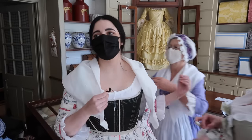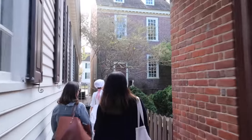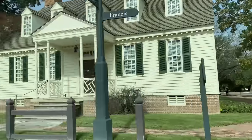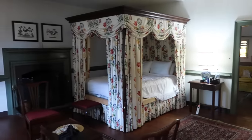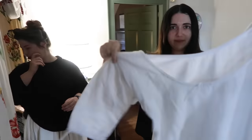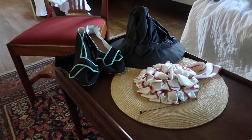And it was time to move on to the other elements of our makeover, the hair and the makeup. All right. Day two, baby. So the next morning, we woke up bright and early to go to Nicole and Abby's colonial Airbnb to get ready for our day in 18th century garb.